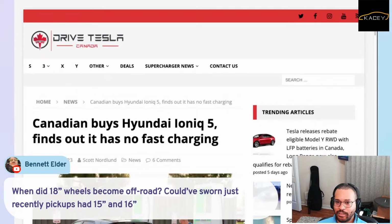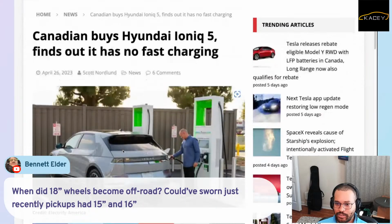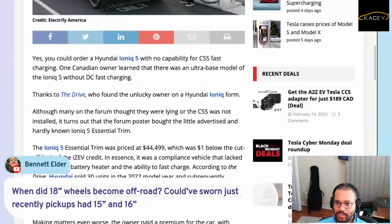Canadian buys an Ioniq 5, finds out it has no fast charging. What's up with that? Yes, you could order an Ioniq 5, but with no capability for CCS fast charging. Yeah, your car can't edit websites. One Canadian owner learned there was an ultra base model of the Ioniq 5 without DC fast charging. I would be so disappointed.